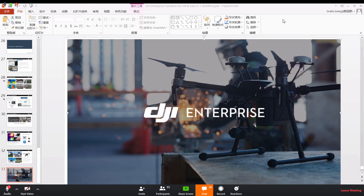Is it true that the X7 and X2 cannot be used together on the M210 dual gimbal system? Correct. Rich Dong gives the right answer. About oil leakage outside the tank, in the demo I just showed the drone solution to detect the suspected leakage.